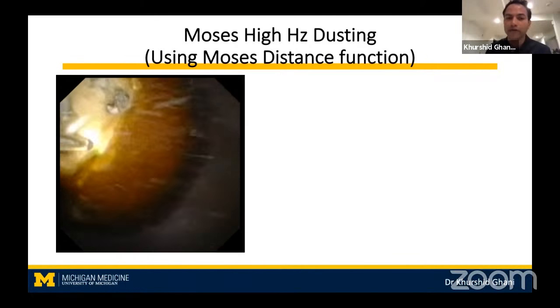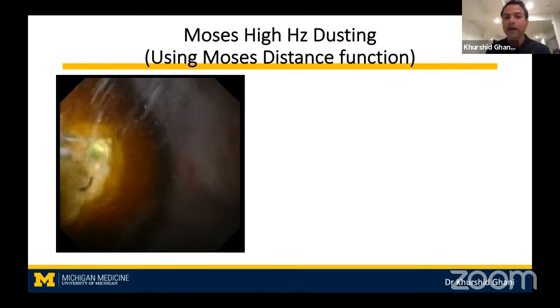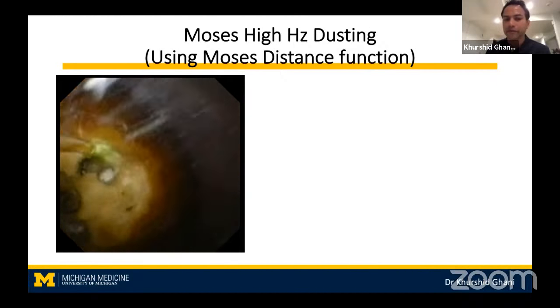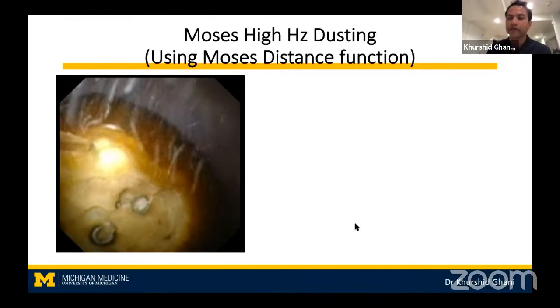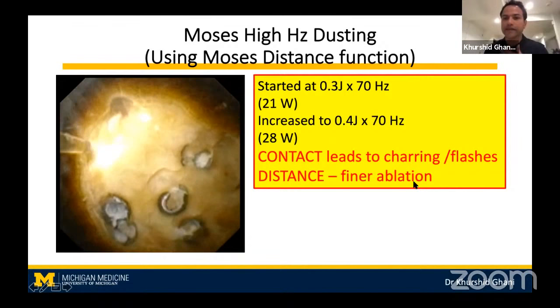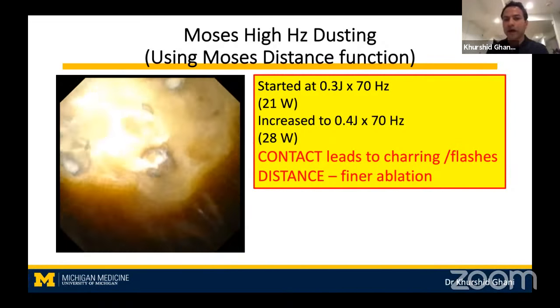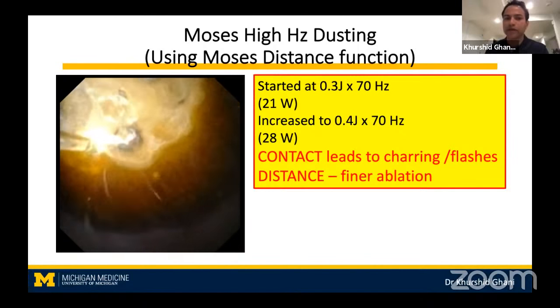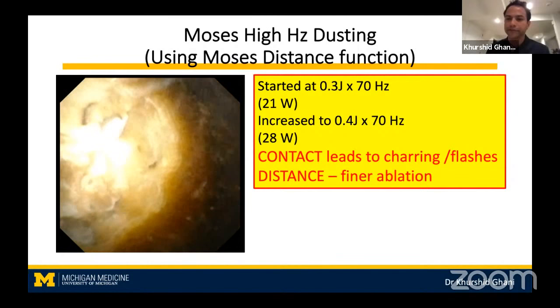But we'll hear more about robots from Dr. Mihir Desai. But if you look at this, I think that with this type of pulse modulation, you get a very, very fine ablation and almost like a melting effect on the stone. In this particular case, I started at 21 watts, and then I had to increase because it was a harder stone, so I increased to 28 watts. But I'm very conscious about the total power that I put in when I'm dusting a stone.